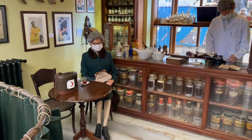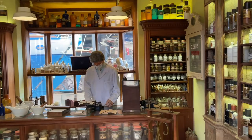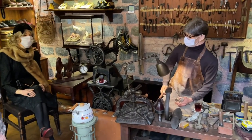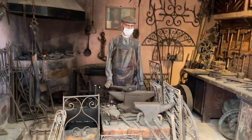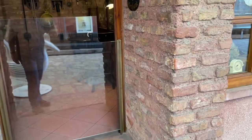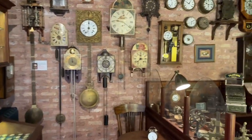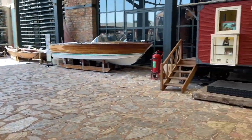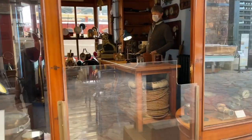Like, I guess this is a pharmacist. And then what's this one? This one is a shoe store, it looks like. It really is just a museum of all times. Here's the steel worker. And what is this one? This one is a clockmaker. Kind of funny, huh? And then what is that one? I don't know what that one is. This one's Jimmy Donomani, or whatever. Tim.